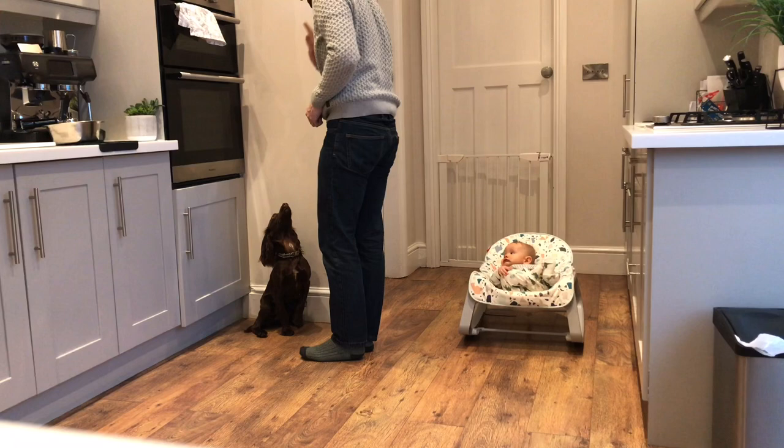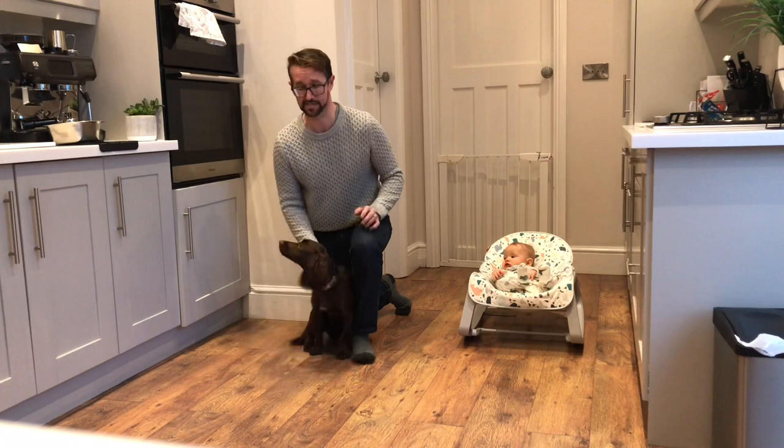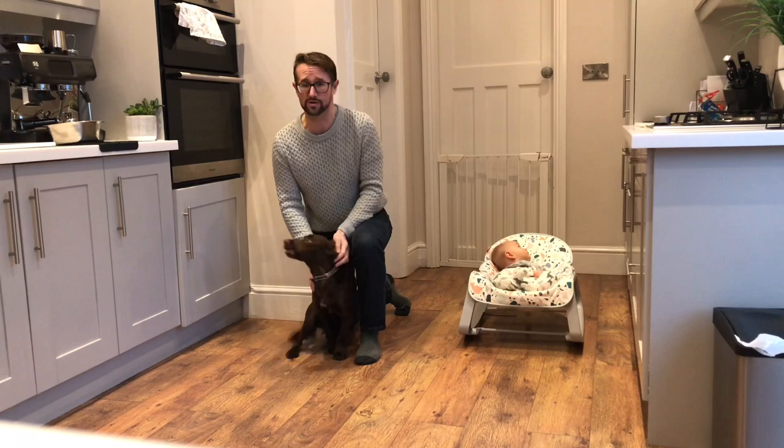Sit. Good girl, good girl. When I say sit, I'm not asking her to, I'm telling her to firmly. I'm not saying what a lot of quiet people, sometimes people plead with the dog to sit. They go, sit, sit, sit. We're not doing that. We're telling the dog to sit like this.